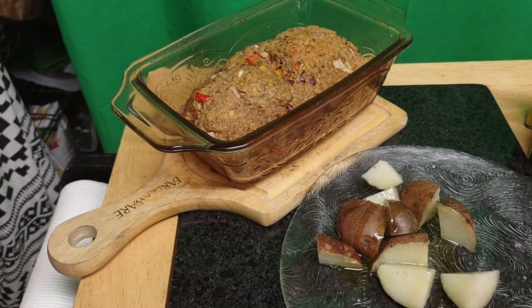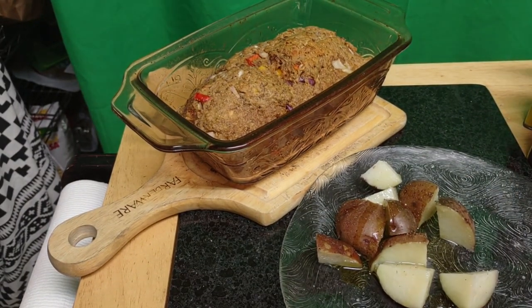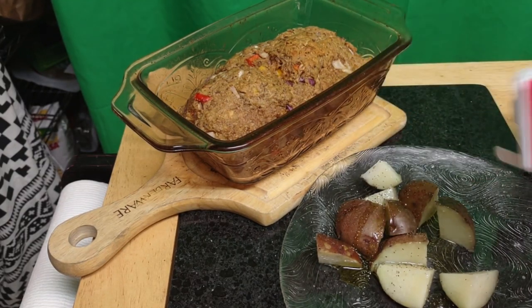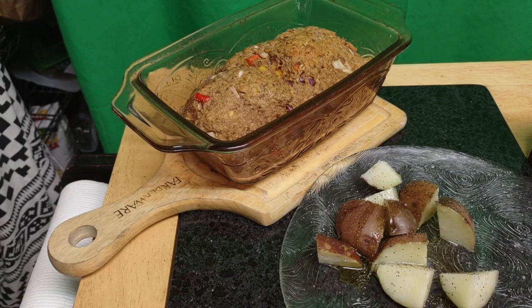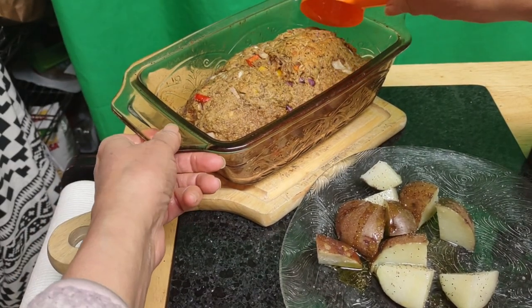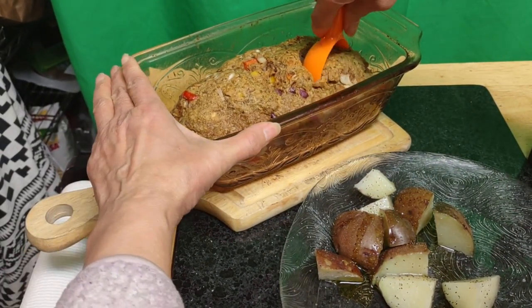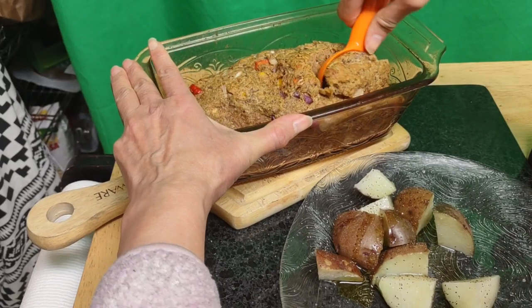And I'm going to pour some pink Himalayan salt, only because it increases the flavor for some reason. It's really weird, right? Pink salt. Now, I'm going to take a piece of my lovely meatloaf. Let's see if this could cut it. I don't even know. Let's see if it could cut it and shape it.